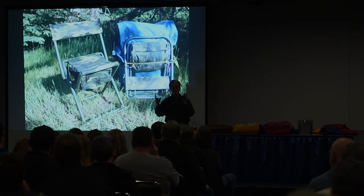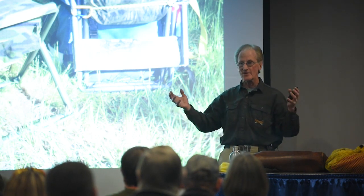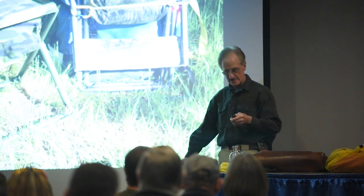The problem with the high-tech chairs is you have to put them together, which means they're great once you get in camp. But you can't use them along the way during the day while you're traveling. So that's why I much prefer this system here.